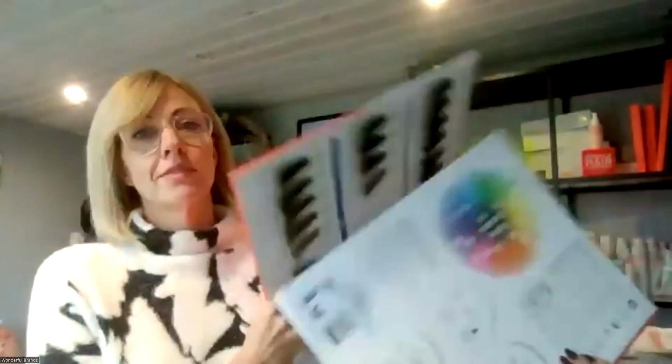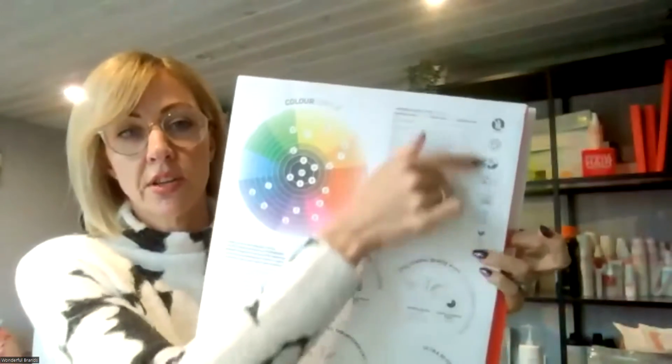But first of all, you'll see that our book has all of the icons that are just along here, so I'm going to talk about those to start off with. First of all, our packaging is recycled and recyclable. The tubes of colour have been made from recycled paper. These are recycled aluminium. Everything can go back into the recycling bin as well. So that's the first thing.